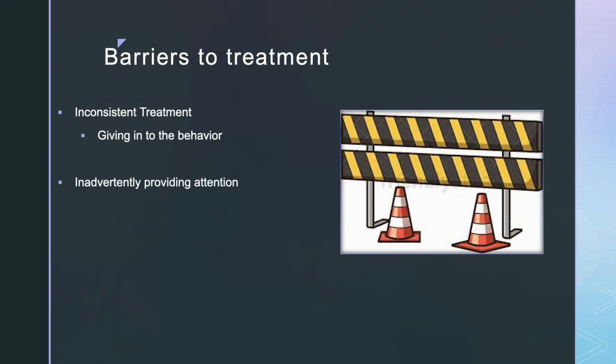Another barrier to treatment is inadvertently providing attention. An example of this is a child acting out in class and the teacher reprimands them. A kid gets up and starts running around the classroom. The teacher yells at him to sit back down. Another example is other students' reactions.